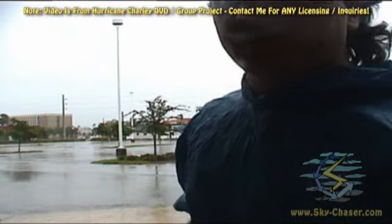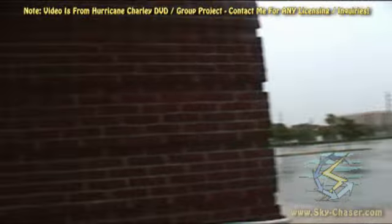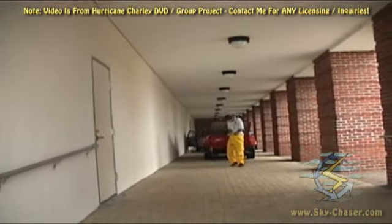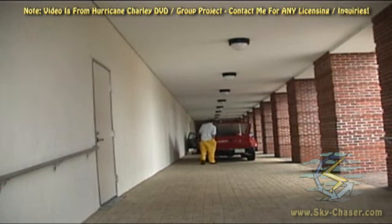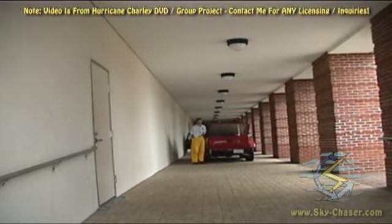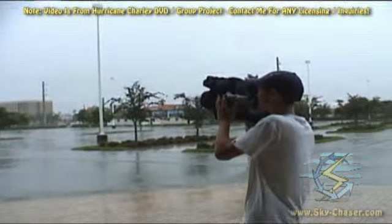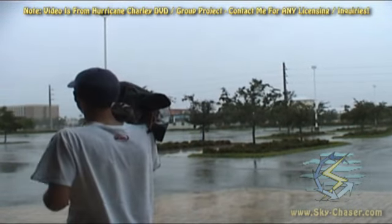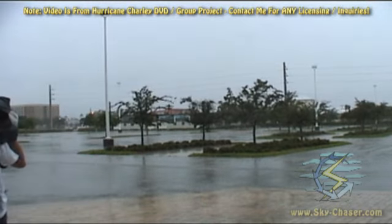So the hurricane eye wall is going to be coming shortly into this area. We've been here. We're protected. Back in here, this should protect us from most of the debris and other projectiles. If we see any fall near us, let's pick them up if we can and move them off somewhere. These are the outer fringes of Hurricane Charley coming in. Patiently waiting in Port Charlotte for the worst part of the hurricane. Should be another hour or half hour or so.